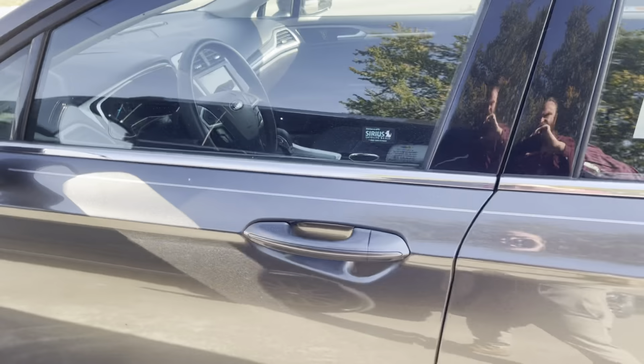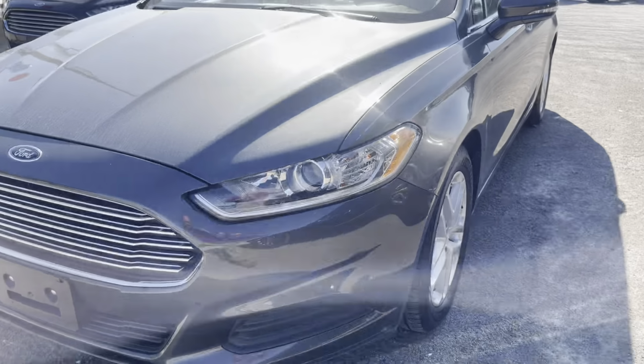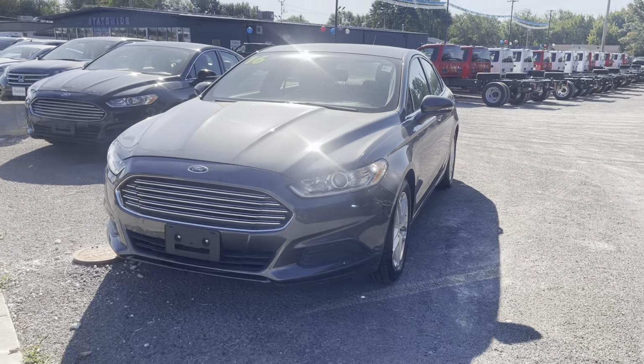Overall, very impressed with this vehicle. For a 16, it has great miles, good set of tires, and at a great price. Let me know what other questions you have.